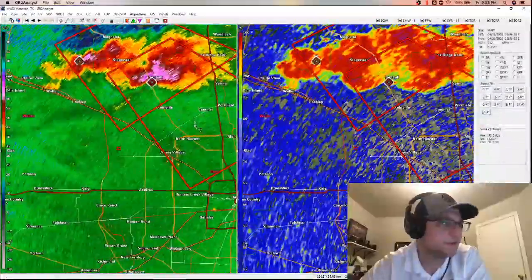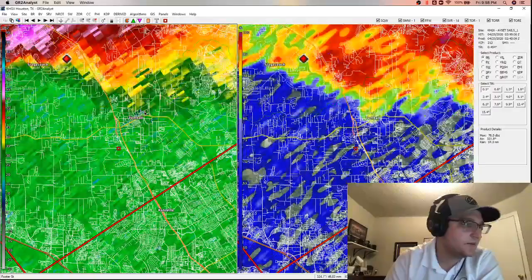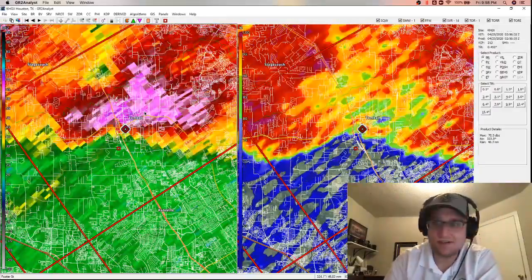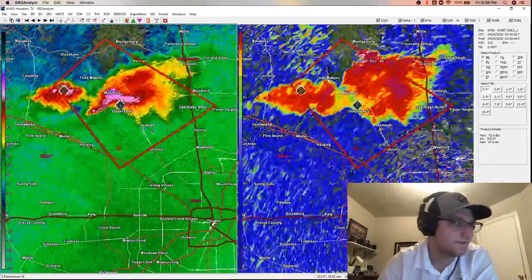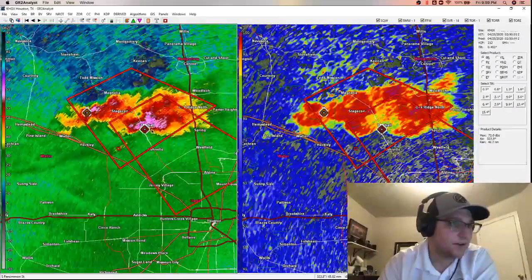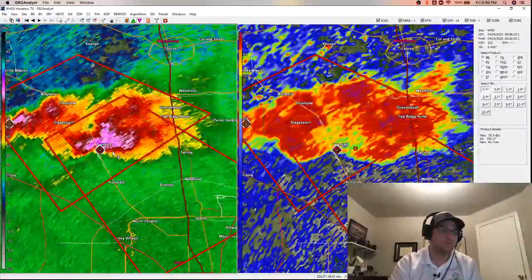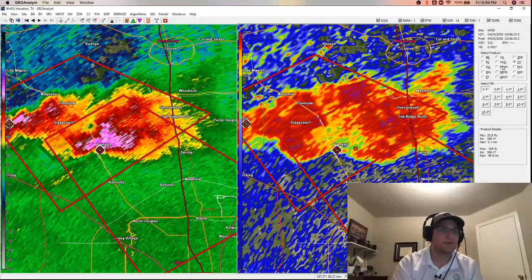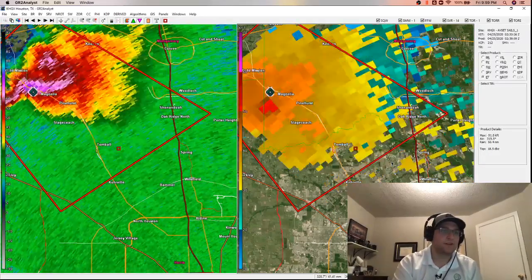Jump back over here. So Derik's on the hunt, so we'll see what we're finding from there. But I mean, this storm's looking really good. I mean, it's where the top's at. Are we weakening, or am I getting closer to the radar?